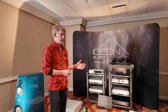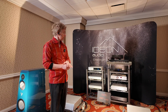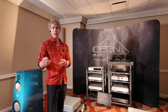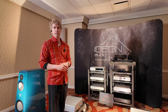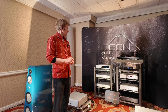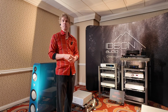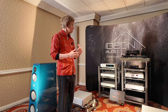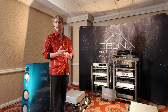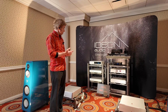But it means that it has a class-leading dynamic range of 147 dB. It's a one-step gain stage without any capacitors in the output stage. So a lot of things very unique about the way that they're doing it. And they write their own software, firmware as well. So I think one of the reasons why they're so good is because they can do hardware, firmware, and software.